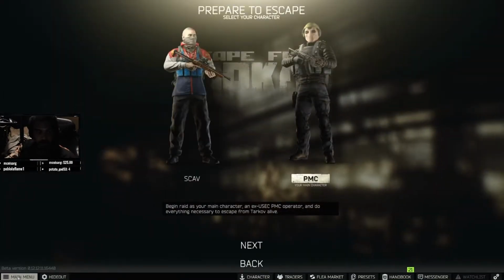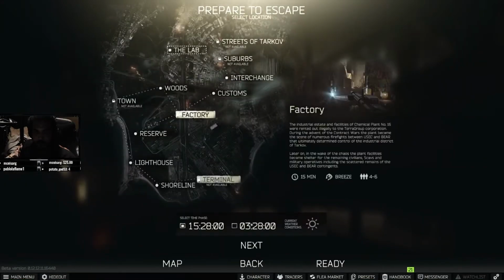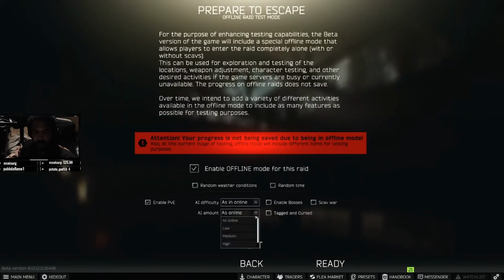Beautiful. Alrighty, so you can load in factory again, enable offline, enable PvE, forward mode, and we'll keep it on AI difficulty as an online. Now, AI difficulty as an online is the only setting that I would recommend if you're doing specifically point firing training, because if you go any higher than that up to impossible, which is what we normally would train at, they actually have increased head HP and won't always die to one shot to the head, which is annoying because you don't know if you missed and you don't know if you hit. So we just want to have it as in online as a way to be consistent.